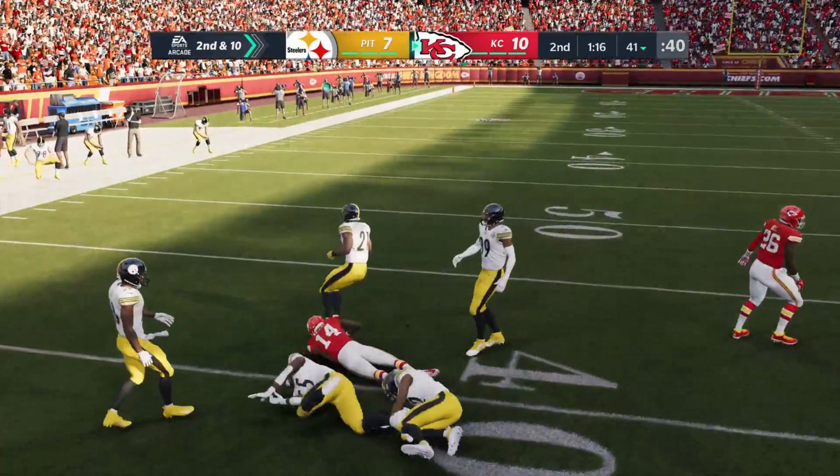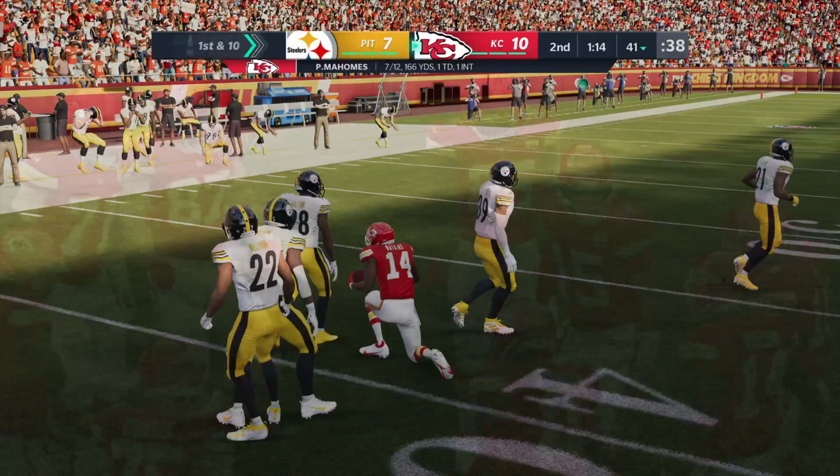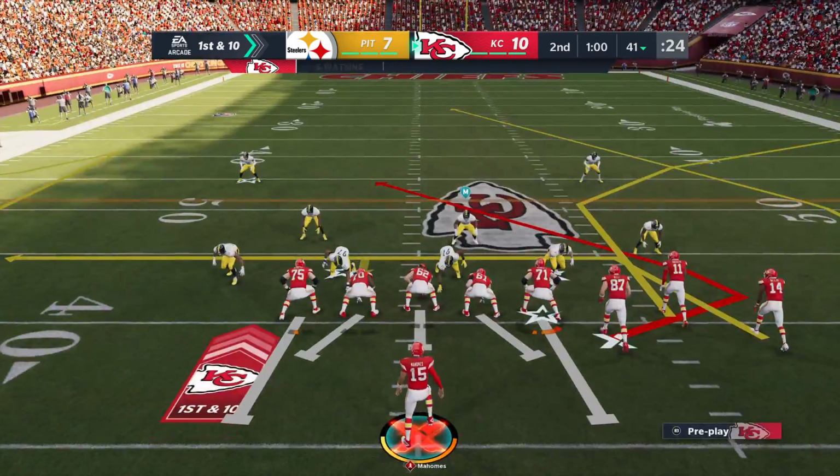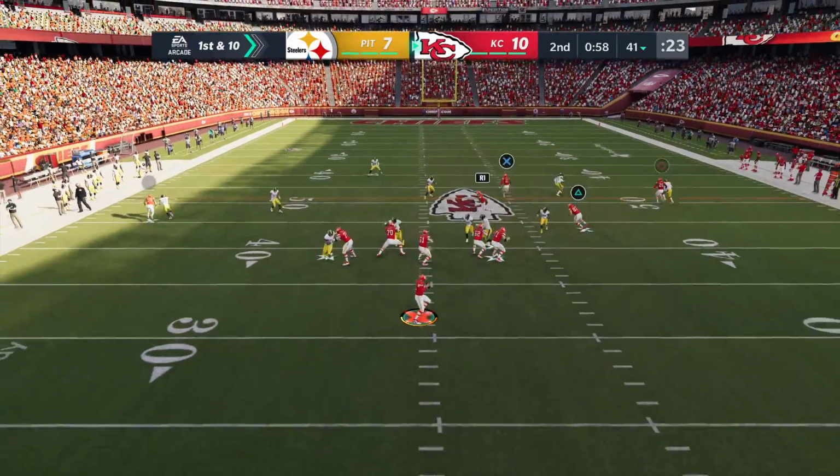To throw on second and 10, Mahomes. Oh, a scrap for the football, and he's going to come down with it. And they get him down, but not before he takes it across the 40-yard line. Give him 14 on that one, and a first down.